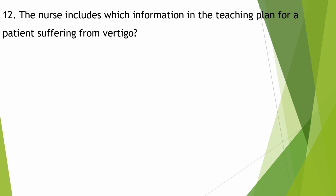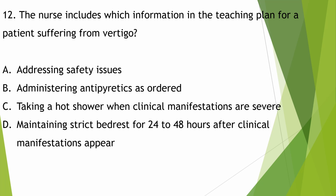The nurse includes which information in the teaching plan for a patient suffering from vertigo? Addressing safety issues, administering antipyretics as ordered, taking a hot shower when clinical manifestations are severe, maintaining strict bed rest for 24 to 48 hours after clinical manifestations appear. For a patient with vertigo due to dizziness and possible issues with equilibrium, it is important to include safety issues in the teaching plan of patients with vertigo.